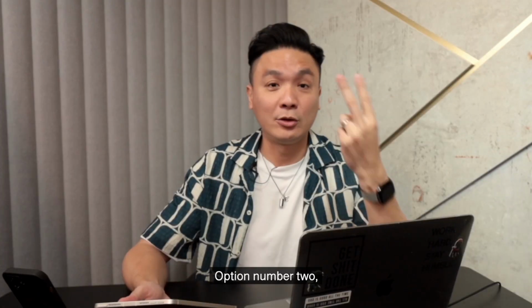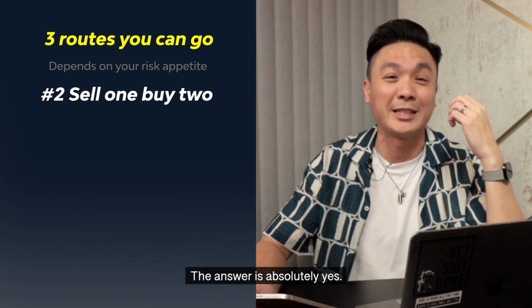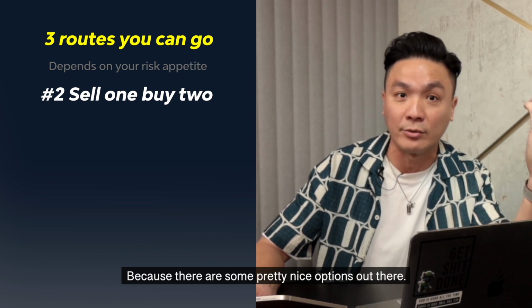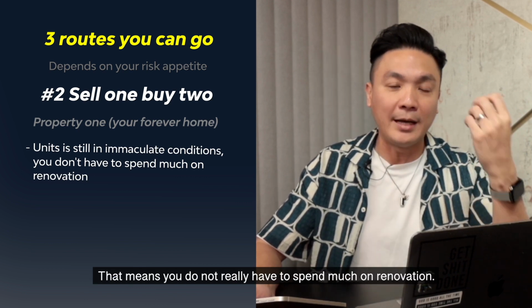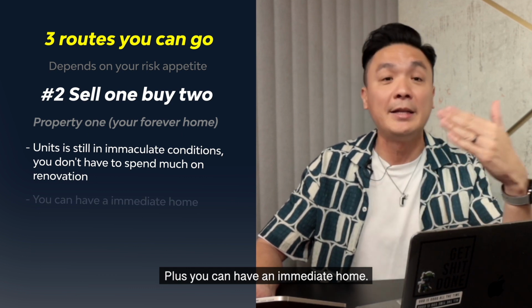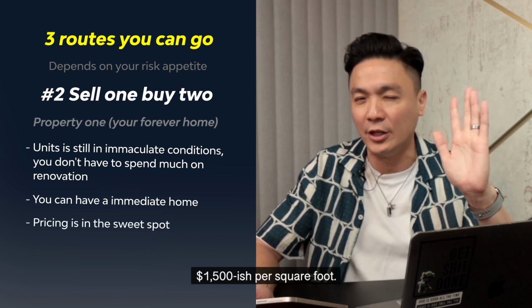Option number 2, the typical sell 1 buy 2 scenario, which many people will ask me, in this market, are you still able to do so? The answer is absolutely yes. Why? Because there are some pretty nice options out there, like for example, those ECs that have just met their MOP not long ago. Most of the units are still in immaculate condition. That means you do not really have to spend much on renovation, plus you can have an immediate home. Most importantly, the pricing is actually at its sweet spot, about $1,400-ish per square foot.